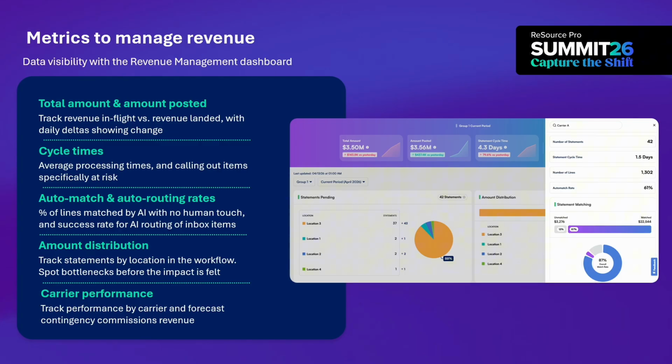We also have things like the auto match and the auto routing rates. And these are really helpful for telling you the health of your AI. So how well is your AI doing? You always want to see those rates getting higher and higher because it means that the AI is learning more and more about your documents, more and more about your data.